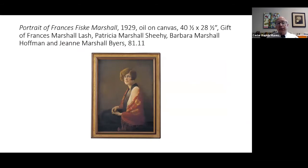From the next year, when he started, John B. Turner, he did this portrait of Frances Fiske Marshall. And she also comes from a prominent family here in Cedar Rapids. This is another commissioned work.